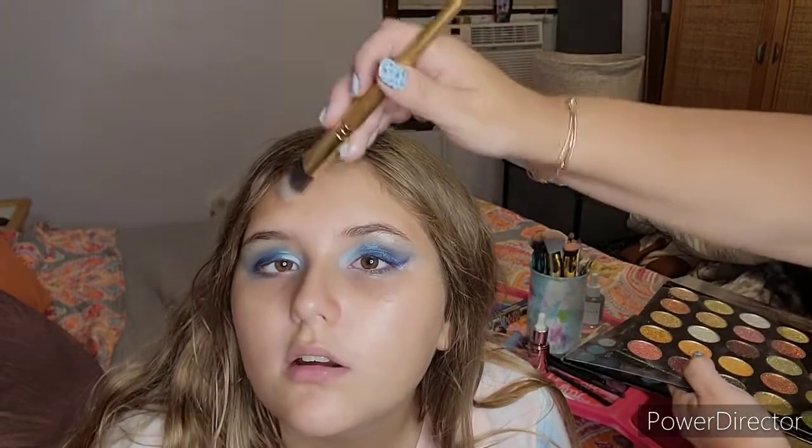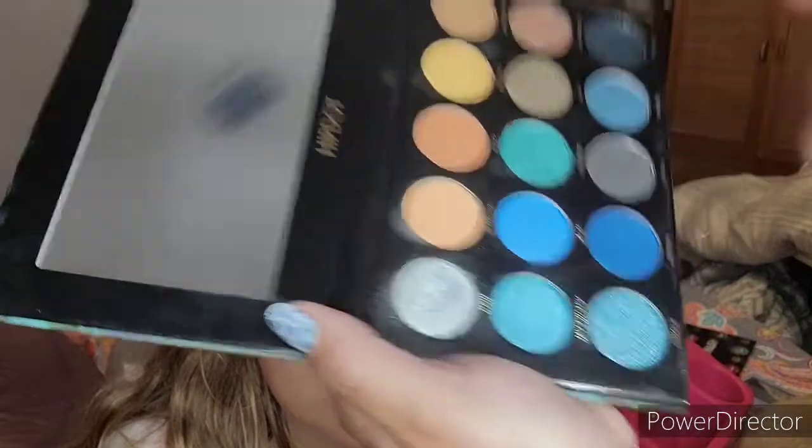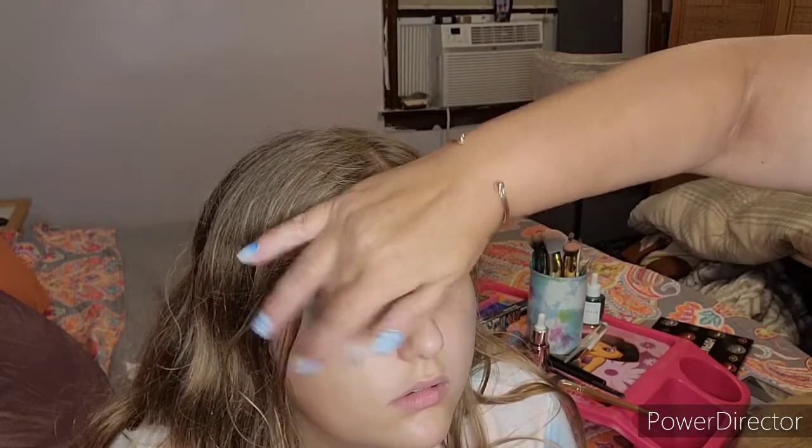Why does one eye look bigger than the other? I don't know. Alright. And I am going to take this Maya color and I'm going to use that as the blush. What is this? It's eyeshadow. Oh.